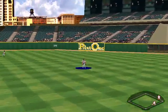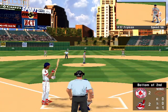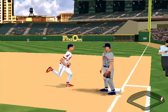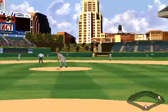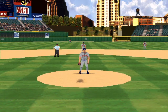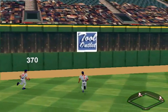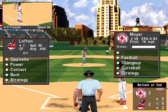Fly to right. One away. At the plate, number 15, Sandy Alomar Jr. Hitting .452. In there, strike one. The 0-1 pitch. Fly ball to right field. A routine catch for the right fielder. At the plate, Omar Vizquel. Fly to left center. Vizquel is going for a double. Vizquel has a stand-up double.